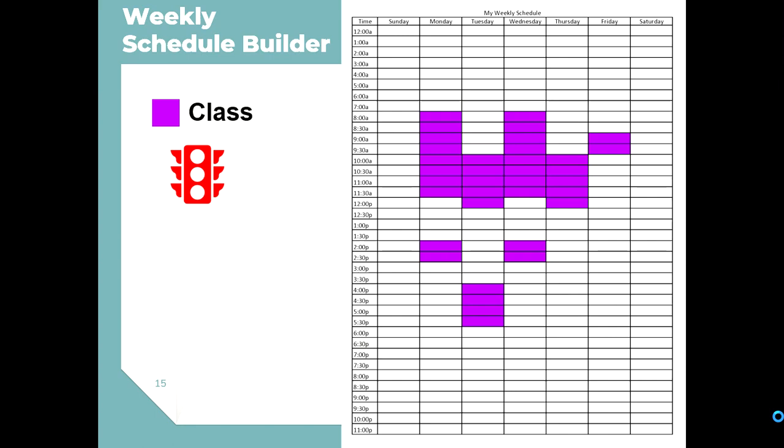Have an online class without set meeting times? Look at the number of credit hours and plan for that many class hours each week. For instance, if you have an asynchronous, which just means that there are no set meeting times, online class that is 3 credit hours, then fill in 3 hours of class time for that course. The difference with this is that you can select when you, quote, attend this class.